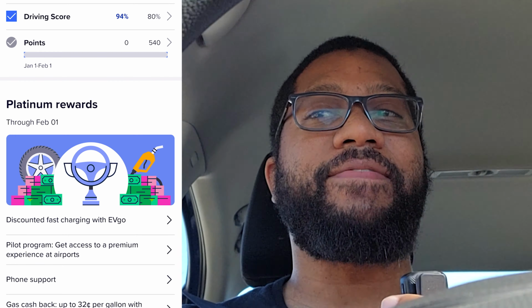And as we scroll down, we can see that there's a pilot program where I get to have access to experience at the airports. So if I click on that, all right, while I'm at the stoplight, I'll read for you what it says. It says, as a top premium driver, you have special access to new premium airport experience. Every time that you join the queue at the airport, you'll get bumped ahead in the line. You'll also have access to destination filters, and filters used for airport pickups will not count towards your daily limit.